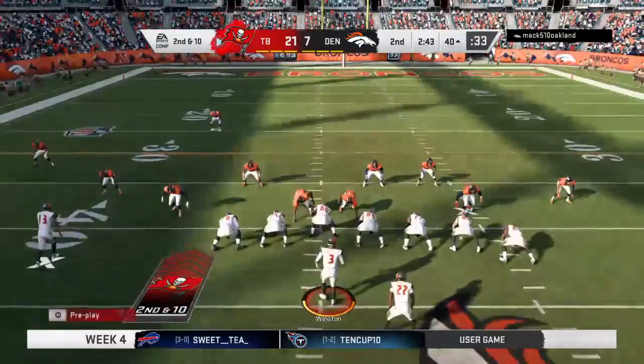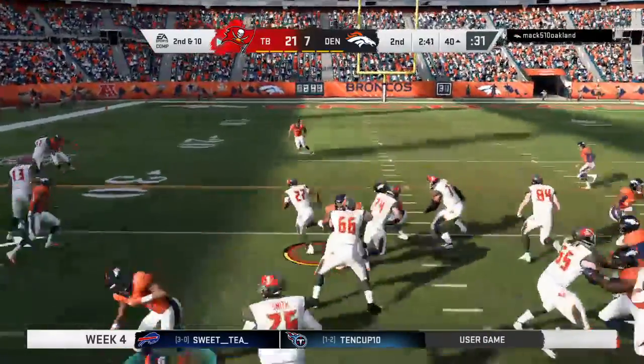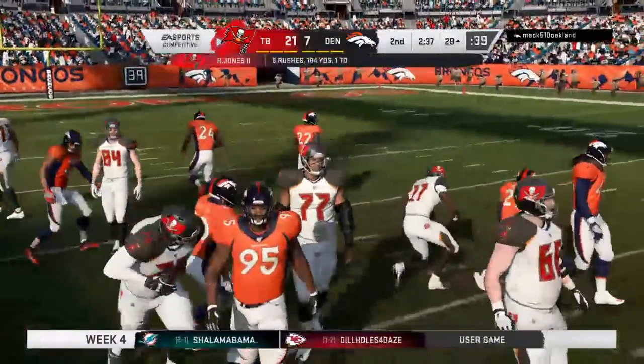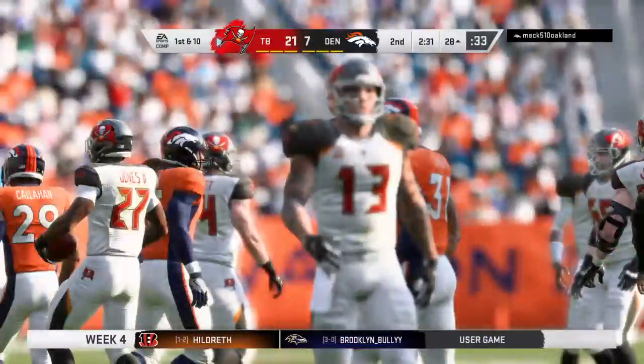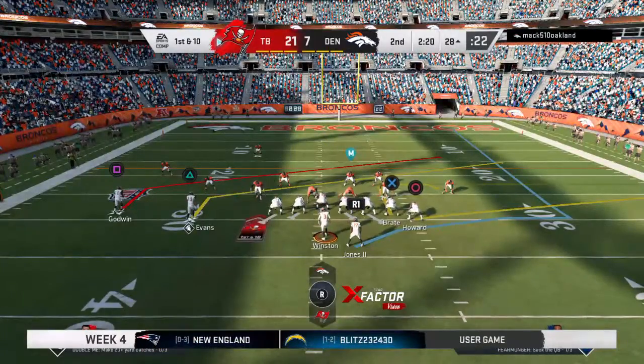So 2nd down and 10. Once again, they'll go from the 40. From the shotgun, a give to Jones. And he's taken down inside the 30. First down, Tampa Bay there, a gain of 13. Yeah, another good run there. He's been such a big part of their success here this afternoon. And that last carry, it puts him over 100 yards now for the day.